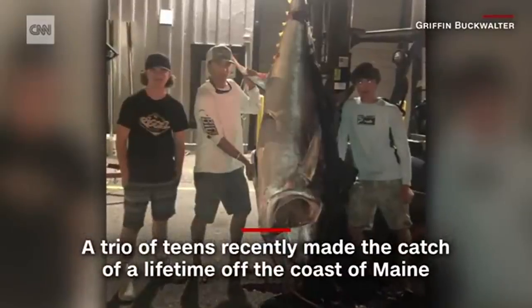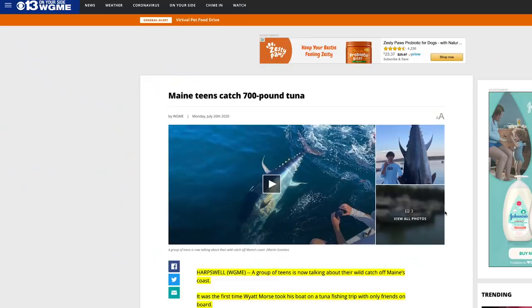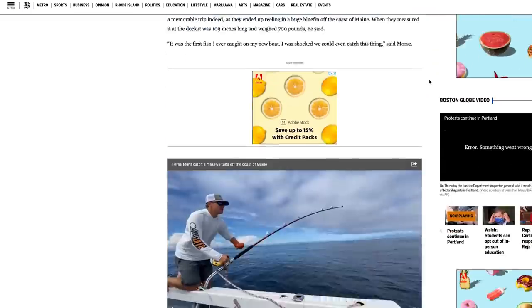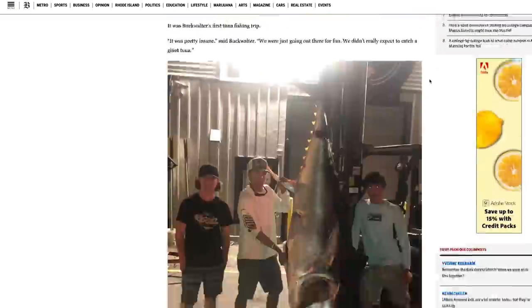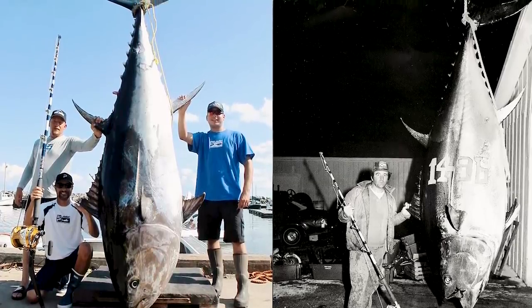Just a few days ago, Alex showed me this video of these two young dudes, 16 and 17, Wyatt and Griffin, reeling in this 700-pound tuna. It made the news. Absolutely broke the internet as far as fishing goes. Ended up on CNN, many other news sites, even made it to the UK. We're talking about a bluefin tuna, the icon, the pinnacle of sport fishing in general.